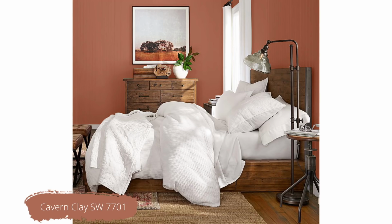I think it also works well. I just got back from Palm Springs, and you see this color in nature. And again, you have to think about if it works in nature, it's going to work in your home. Absolutely, it's stunning. It's a gorgeous color.